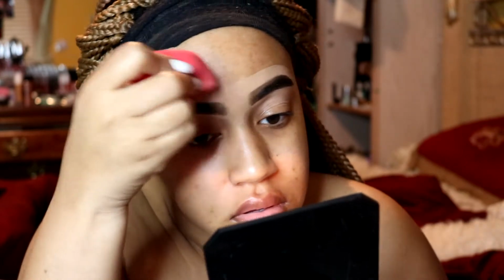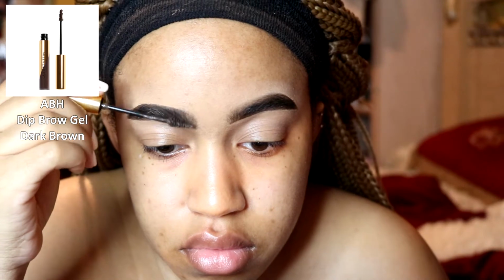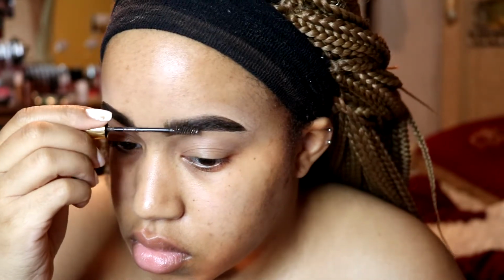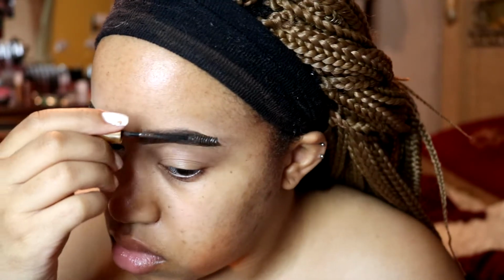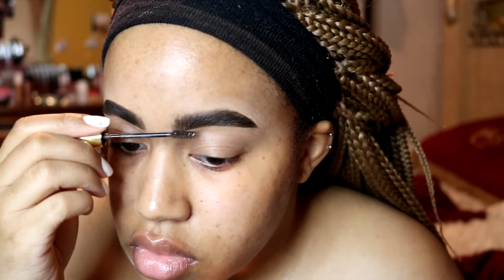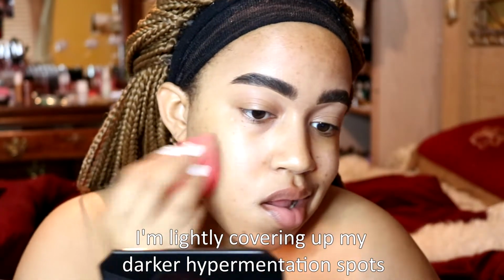Brow gels are a newer part of my routine, and I like them because I have very unruly eyebrow hairs, and they just help give me the full brow look that I really like. I used to draw my brows really thin, but I really like filling in the whole brow. Like, I haven't done my eyebrows in a year, and this kind of helps keep them looking neat and also gives me the full look that I like for my brows.